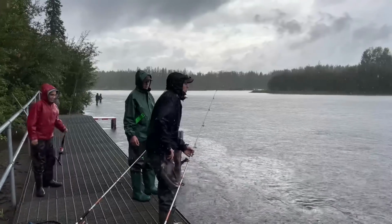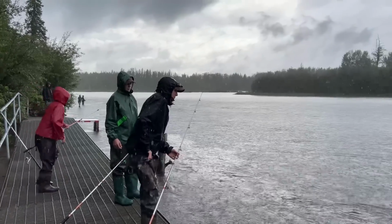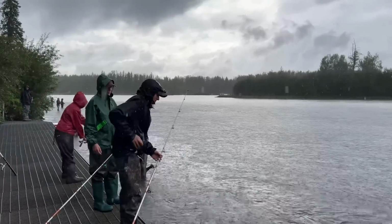Well, it's a rainy day, but it'll always be a good day when you go fishing, right? So we're gonna go see if the kiddos can catch some salmon here about 20 minutes away. And they think it's such grand fun catching these big fish. Okay, well, if you can't work in the rain, you might as well go fishing in the rain. So that's what we're doing.